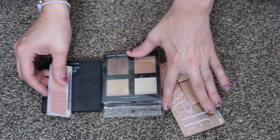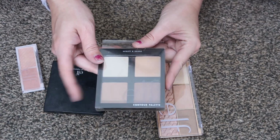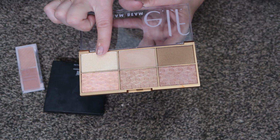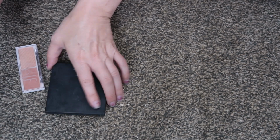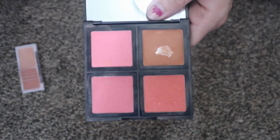Okay, now I have three or four from e.l.f. The first one, this one I haven't opened yet, so I'm going to keep it so I can at least try it. This I've tried a couple times. You get a highlighter. I think these are all highlighters. I think the whole thing is a highlighter. I didn't like it, so I'm going to declutter it. I have this blush palette right here. As you can tell, I've used this one quite a bit, but I'm going to declutter that too.